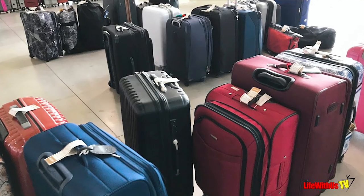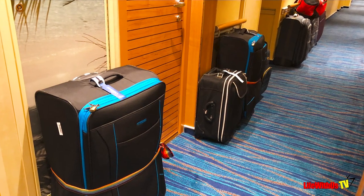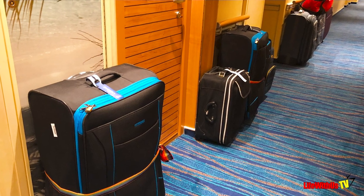Tip number one, pack your carry-on accordingly. Listen, right here, I'm going to give you a list of things to never, ever put in your checked luggage. And we're not talking about flight checked luggage. We're talking about the luggage that you give to the porter on embarkation day to slide up underneath the ship and ends up at your door later on during your cruise. That checked luggage. This is the stuff you want to take on with you because these are the things that you're going to need to actually board the ship.